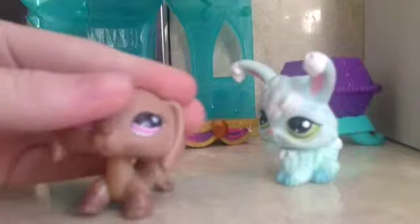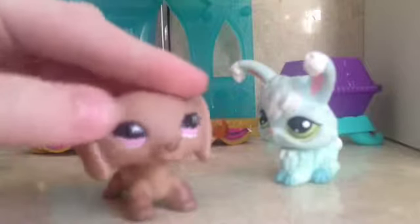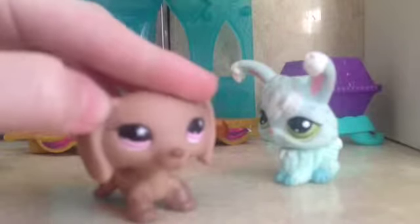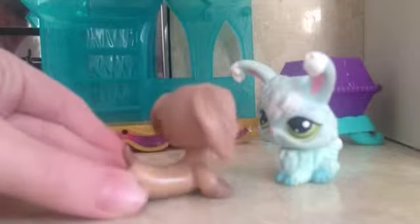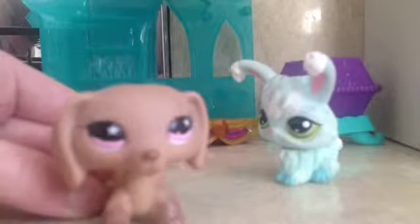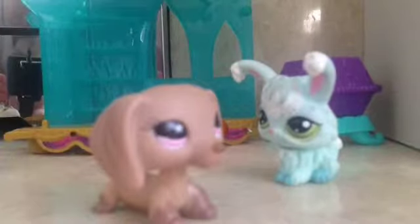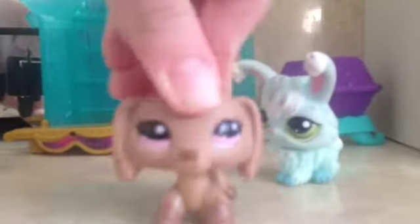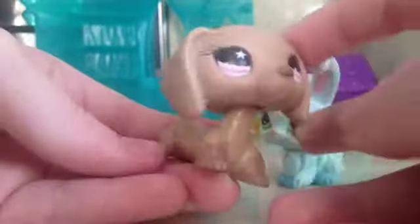So, here we have this one. Like I said, they're not that bad quality if you need them. So, here's one. Sorry, the door keeps opening. If you don't have them, then they're actually quite not that bad. But if you're looking for the real ones, then you probably couldn't tell that they're fake.